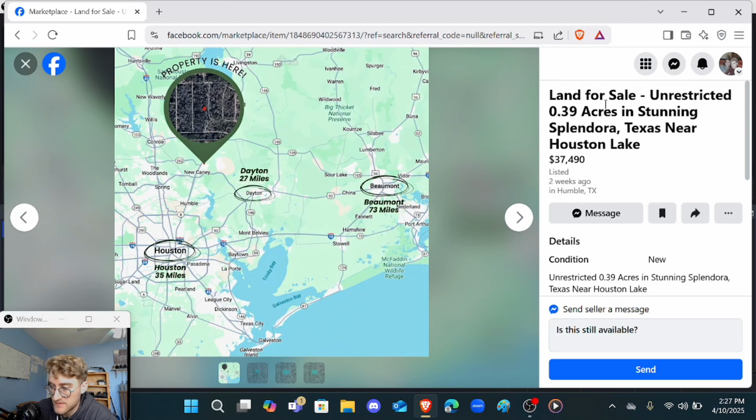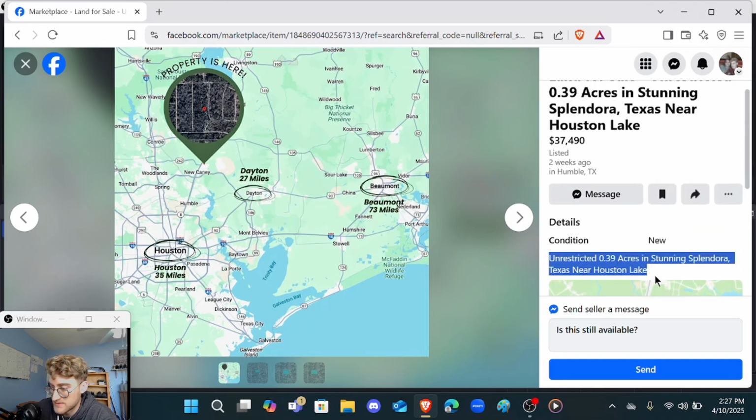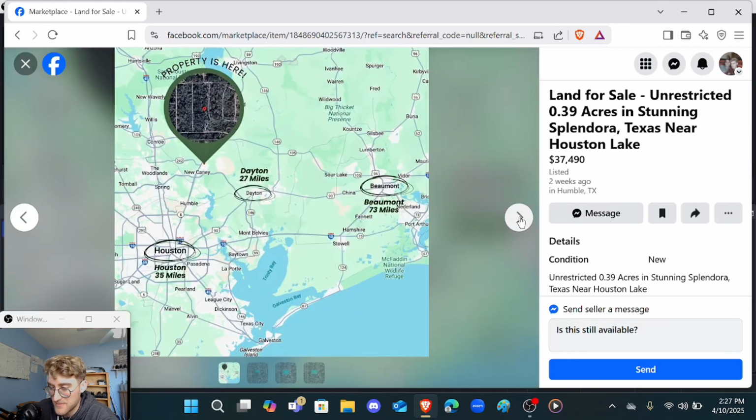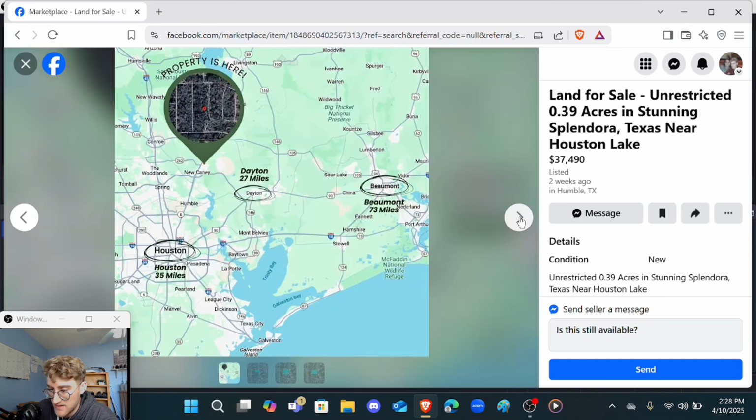It really hits everything. It says land, so you want to be clear. It says unrestricted. Being clear that it's unrestricted is very important because it opens up your buyer pool a lot. That, along with the size and that it's near a lake, this is almost like a perfect title. And now the description is just the same thing. So I'm going to give this listing a 3 out of 10. And you might be thinking, this is pretty bad. Why is it not a 1?